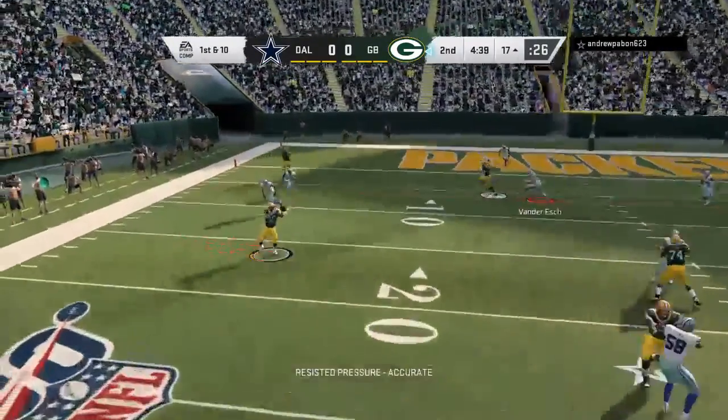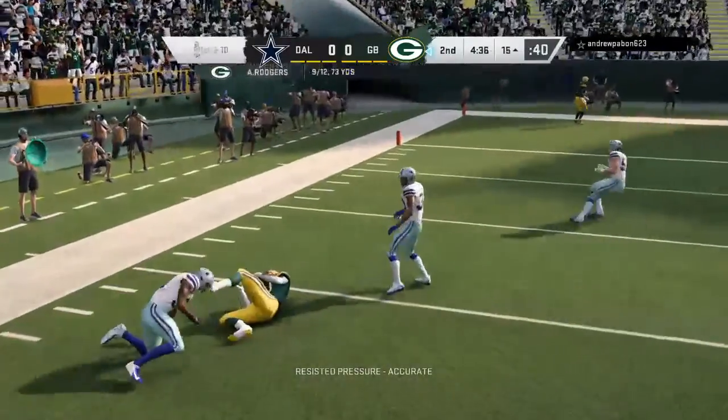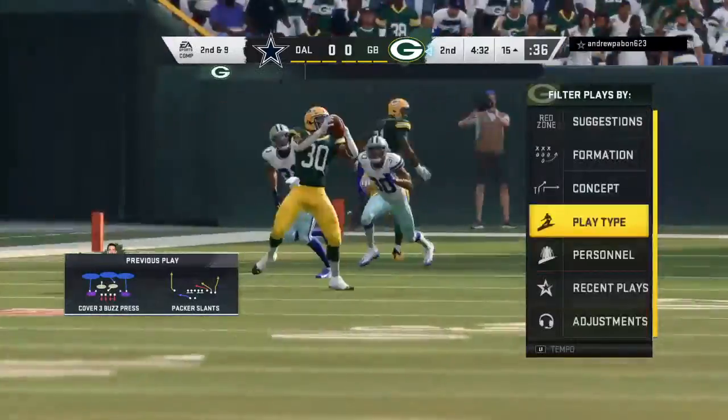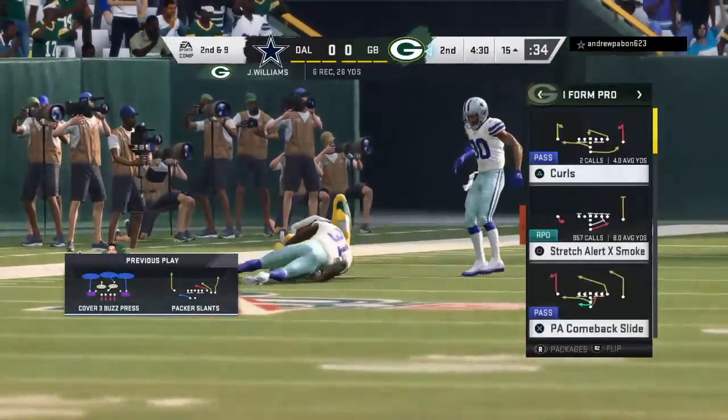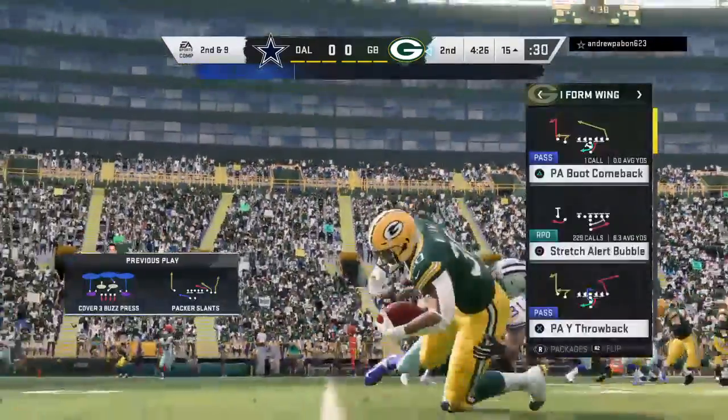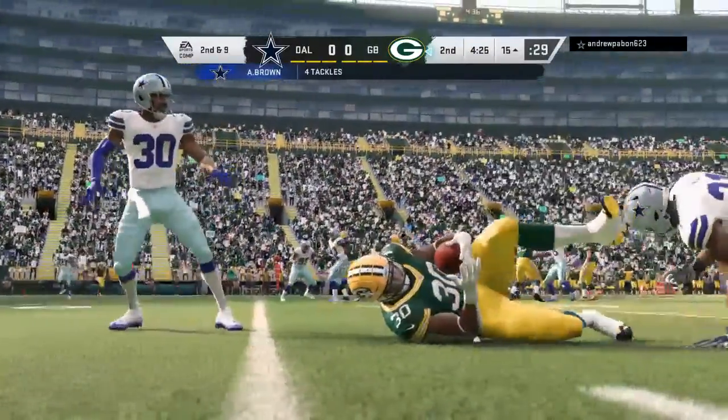To throw is Rodgers. It's Williams on the catch. And on this one, he'll get to the 15, right at the 15-yard line. They'll give him a yard on the play, and it'll be 2nd down at the 15-yard line.